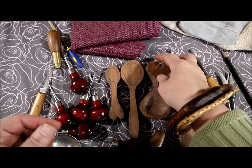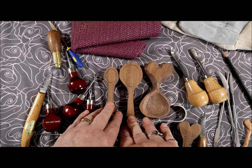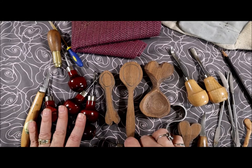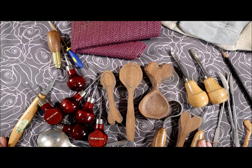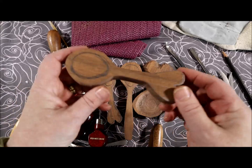I do want to say that some people draw on their blank. They even make their wooden blanks with the axe or the hatchet, which just scares the daylights out of me. I do not have axe or hatchet skills. So I'm never going to be doing that. But the scroll saw, you know, a simple little saw that you can cut out with, it's a thing of beauty and a joy forever.